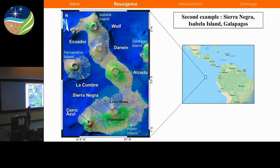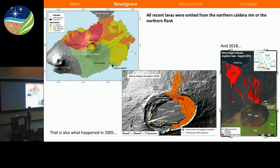What's interesting to see on this volcano is an asymmetry here on the northern flanks. The northern flank is occupied by lava flows, whereas the southern flank is very vegetated. This is because all recent lava flows were emitted from the northern caldera rim or from the northern flanks, with the exception of this one. This is also what happened in 2005 and last year, in 2018, sorry. Sometimes the lava will flow towards the interior of the caldera, sometimes outward. But in any case, it's always happening on this side of the caldera, and we don't really know why. Our assumption is that it's related to what's going on the other side of the caldera. Here you can see a fault scarp.